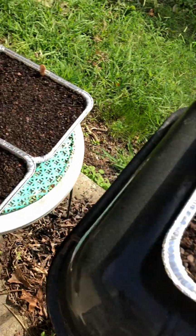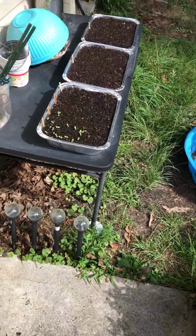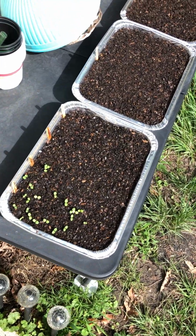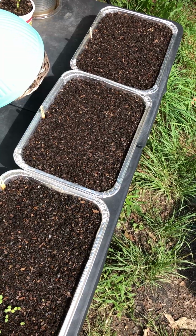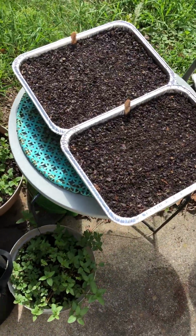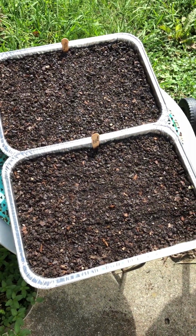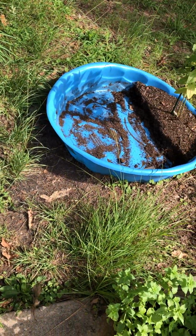Over here are just trays of leafy greens that I have started for the fall. These things are starting to pop up. This is some lettuce and some arugula that started to pop up. I also have some Swiss chard planted in here, some beets, some broccoli rabe, and some spinach. So broccoli rabe, spinach, beets, Swiss chard, and lettuces are planted here.